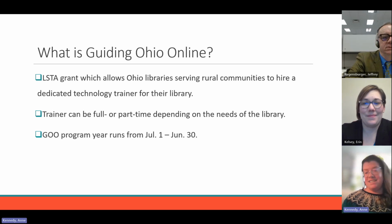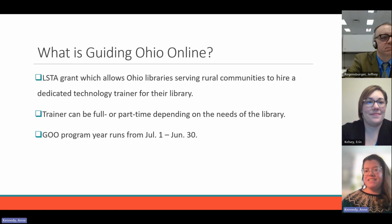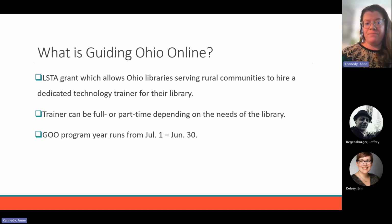First, what is Guiding Ohio Online? Guiding Ohio, or GOO as we call it, is an LSTA-funded grant whose goal is to allow Ohio libraries serving a rural population to hire a dedicated technology trainer for their library. The trainer can either be full or part-time depending on the needs of the library, and it runs from July 1st through June 30th.